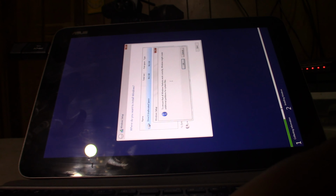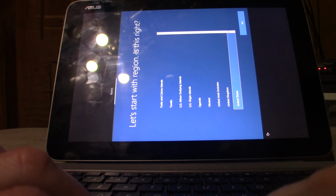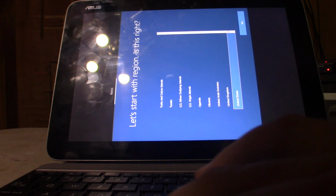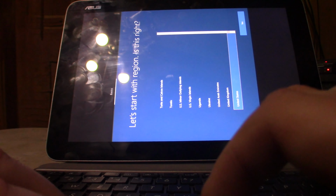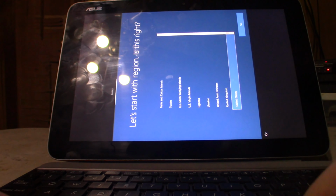Hold on. My mouse isn't even wanting to work right now. Will this work? No. This right here is not wanting to work. Or touchscreen. Hold on. I should have a mouse somewhere. Let me grab it. Oh, it's right there in front of me. Let me go ahead and hook up a mouse and see if that fixes my mouse problem.